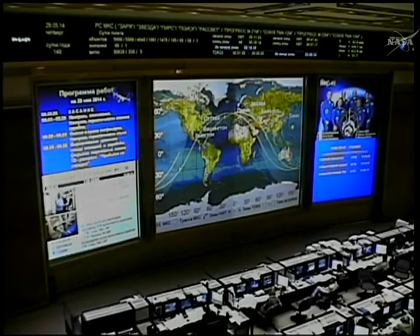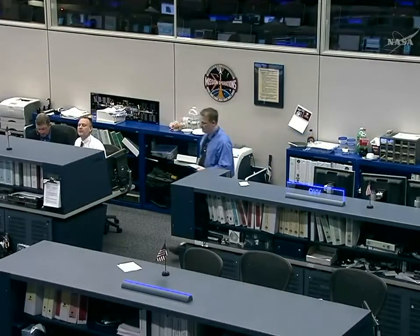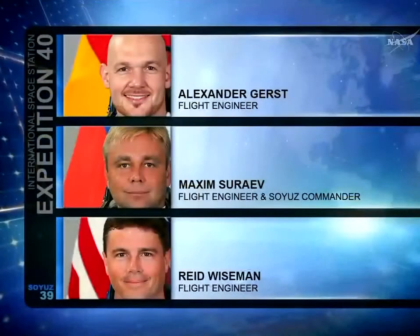Copy. We're expecting gates in hooks. Latch is closed. Oh, my legs. We have G-17. MCC Moscow, we have G-17. Copy. That the latches are closed.